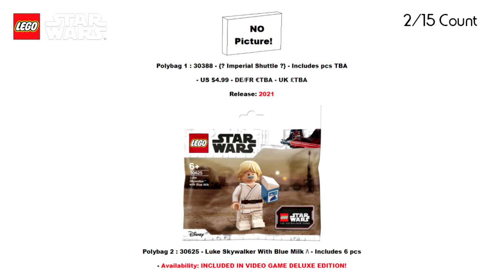Moving right along to the Lego Star Wars theme, we're going to start with our first 2 polybags right here. We have set number 30388, which is a to-be-announced Star Wars polybag, though this might be an Imperial shuttle. But other than that, that set should retail for $4.99, maybe even be a gift with purchase. We're going to have to wait and see on that one.